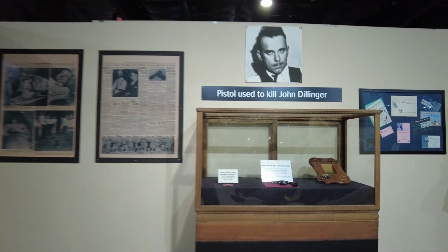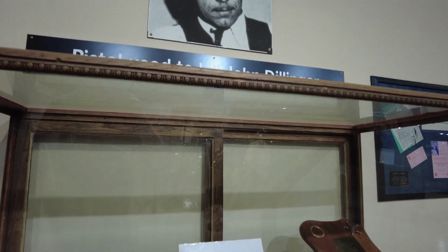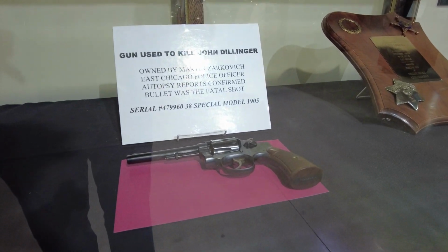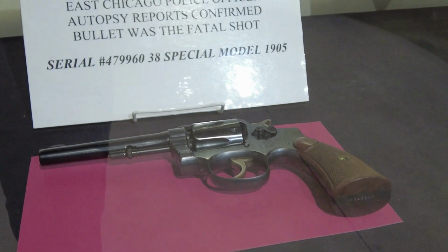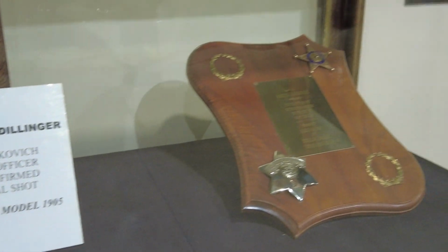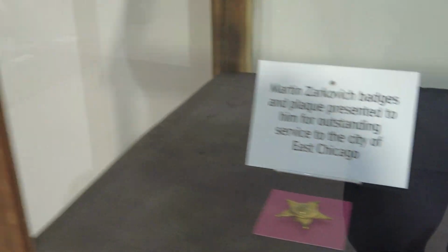Now the first thing I want to show you, this is the pistol that was used to kill John Dillinger. Now this was owned by Martin Zarkovich. He was a Chicago police officer, and this is the gun that the fatal bullet was fired from. They have a few more things from Martin here. And his badge. Pretty cool.